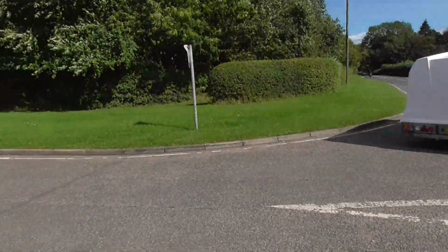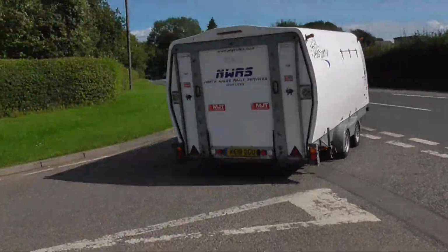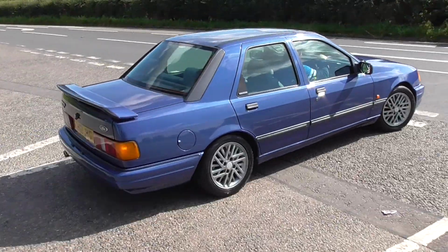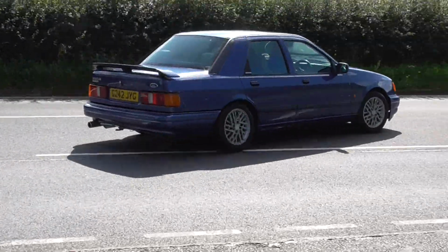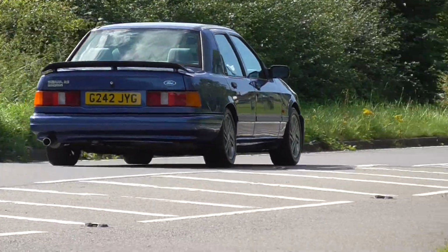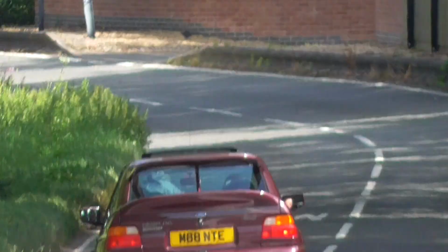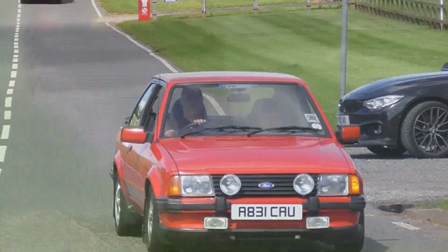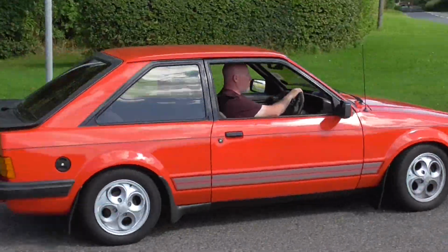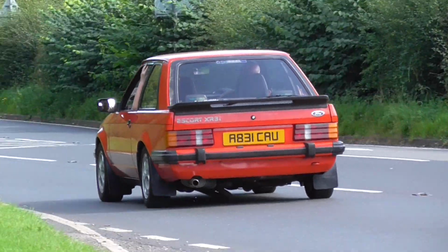Nice Brian James there. North Wales Rally Services. And we've got a Sierra here, making nice noises. Oh, sounds a bit boggy, that one. And a Cosy that we missed but we wanted to include is there. Nice red Escort coming up. Alright. Thumbs up in the XR3i.